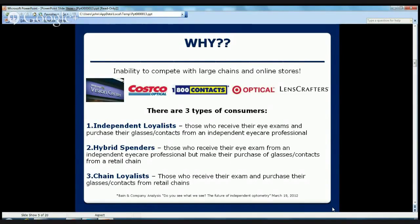Then there's the hybrid spender. Now they'll still get their eye exam from us, but these are the ones that will go to that independent eye care or to the chains or wherever it might be, retail, to get and purchase their glasses. And at that point, we've lost control of that patient. They may find that, oh gosh, Walmart also does eye exams, so why don't I just get everything done here the next time? So we're really jeopardizing losing that patient for life.